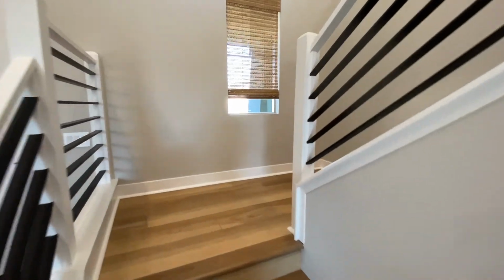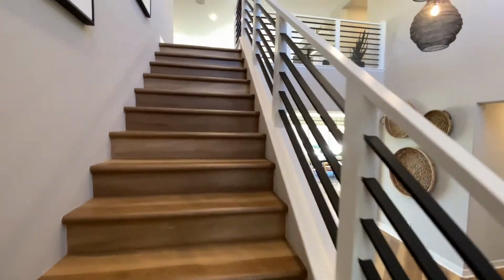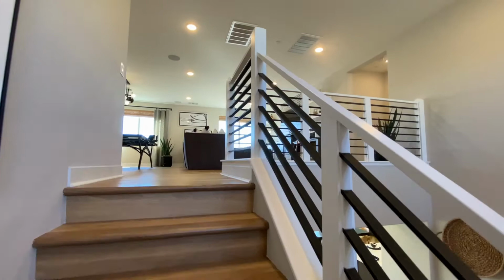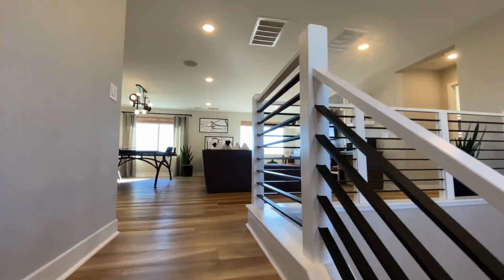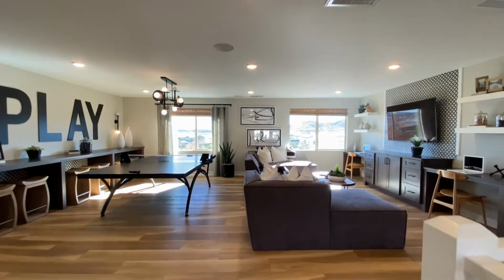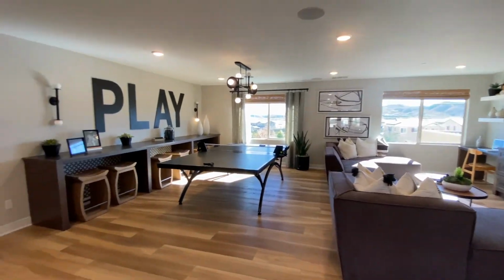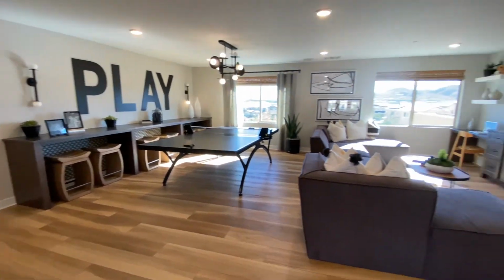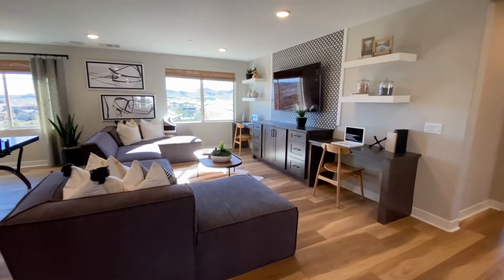Now let's check out the upstairs. And I totally want to apologize. I filmed the left side of the home, which has all of the bedrooms that are upstairs, but for some reason they didn't save. So in this video, you guys are just gonna get to see the upstairs loft and the master bedroom, which has really nice surprises in there. So I'll let you guys check those out right now.